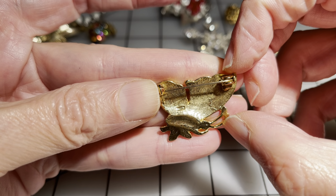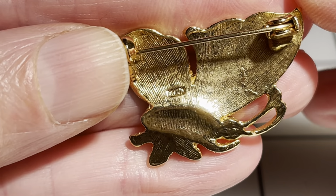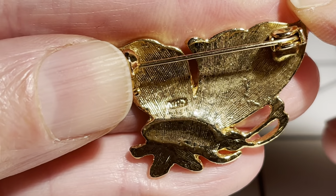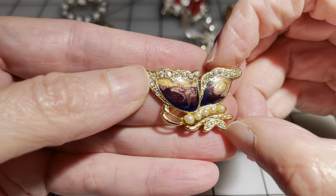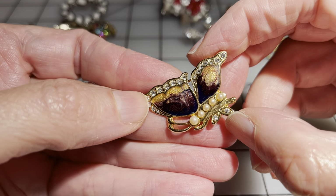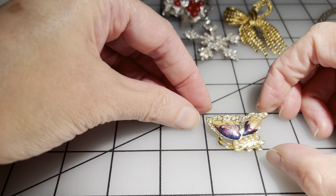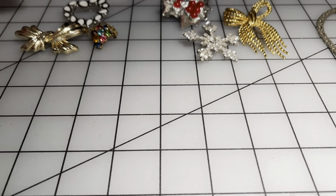Now this one, I couldn't read, no matter how hard I tried. I could not make out the signature. I tried with my loupe, I tried without my loupe, I tried with a magnifying glass. It just was not clear to me. But it's a beautiful, beautiful brooch. And again, this one has no flaws. So if anybody wants this enamel rhinestone pearl butterfly, that is going to be $12. Oh, and I forgot. Let's see. This one is about 3/4 of an inch by, let's say, 1.5 inches or so.